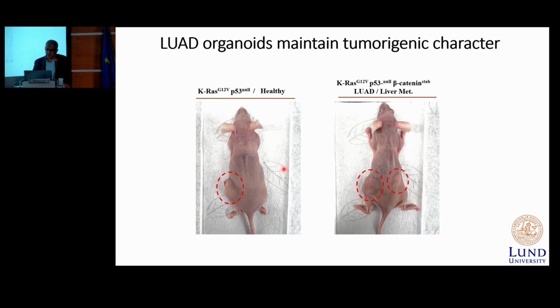In the same way, we have been looking at the KRAS, p53, and beta-catenin on the left side, and on the right side, we have been taking one of these liver metastasis tumors and transplanting that. What I have to mention is that these cells are actually invading extremely fast in this animal. They are metastasizing extremely fast.